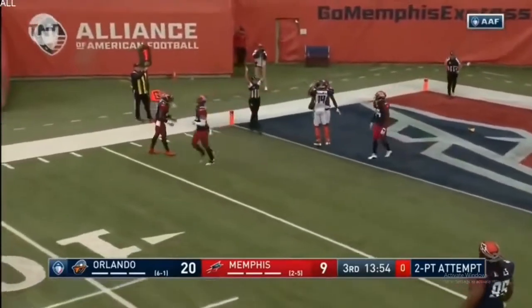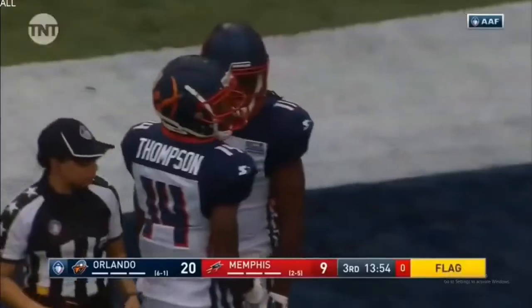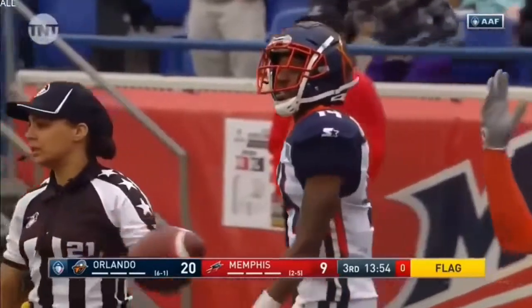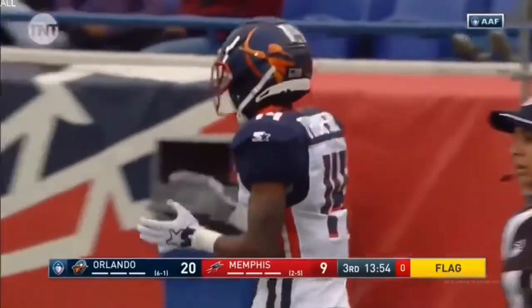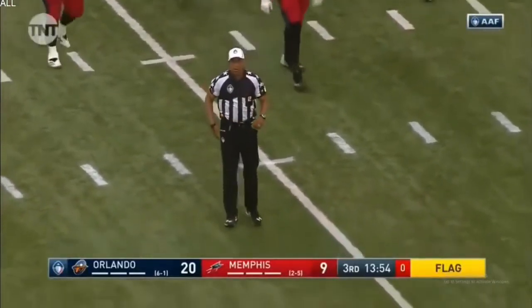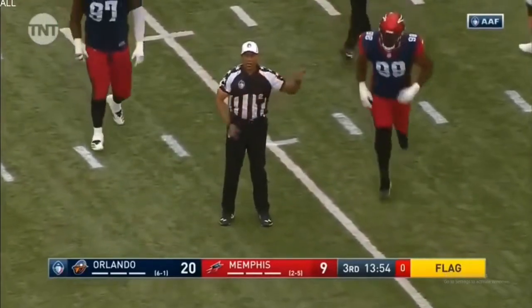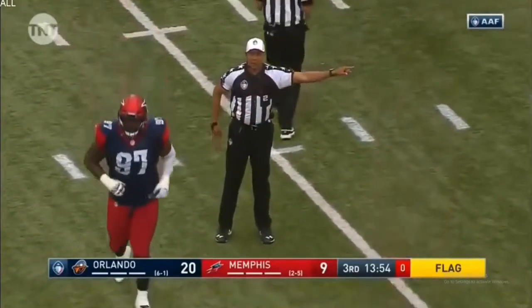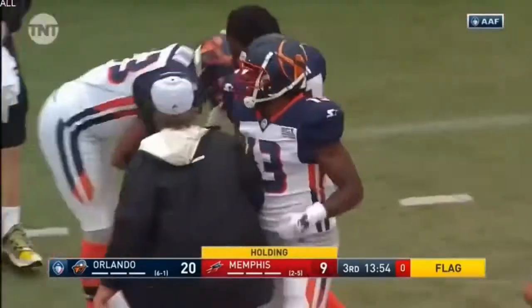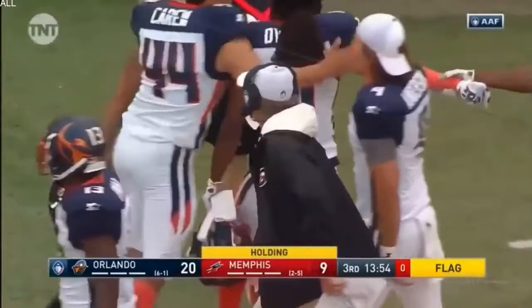Flag down as the pass is caught by Chris Thompson. And you can see Thompson clapping. Let's see what it is. Prior to the pass, holding, defense number 4. So the 2-point conversion will stand.